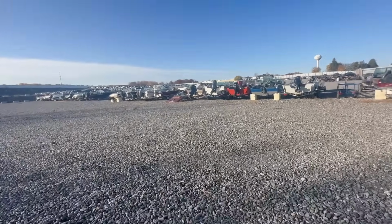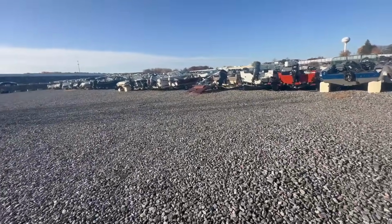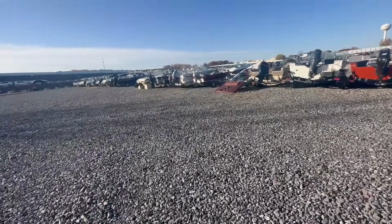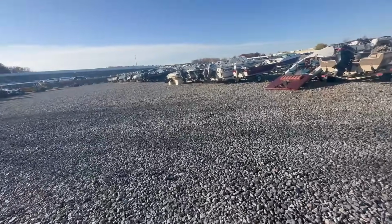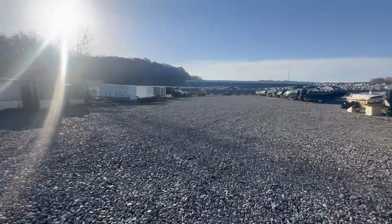We got some boats. I think they have so many lakes here in Minnesota, like 10,000. Who knows? What we can really get though is that school bus.